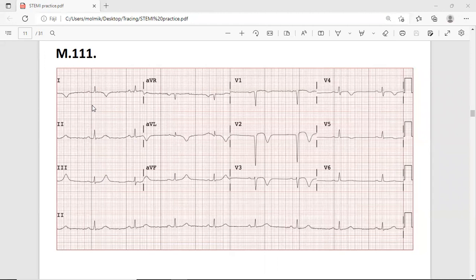Pathological Q wave, we do see it in V1, V2, only in V1, V2, nothing else. The ST segment elevation, we see it only in V2, that's it, and negative T wave all the way. So I would say that maybe it's a septal acute MI, V1, V2, septal acute MI. Okay.